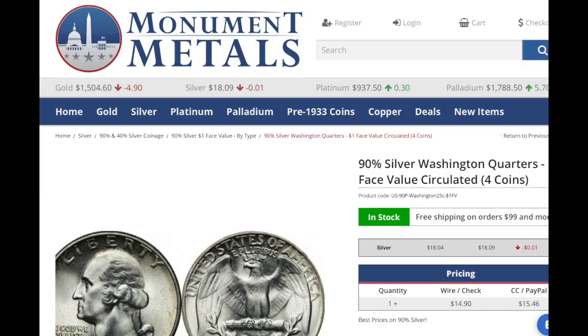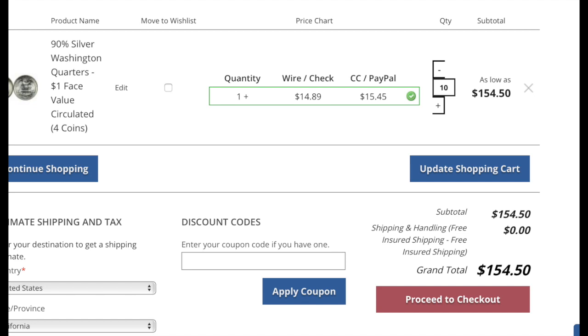Here we have Monument Metals, and when I recorded this purchase, spot was $18.10, so about 10 cents less than the other retailers, so I'll add that on at the end. They were charging $154.50 for $10 face, and no sales tax again, and no shipping charges. So that puts us at $15.45. But let's add a little bit because the spot was 10 cents lower. So let's call that $15.55 times face.